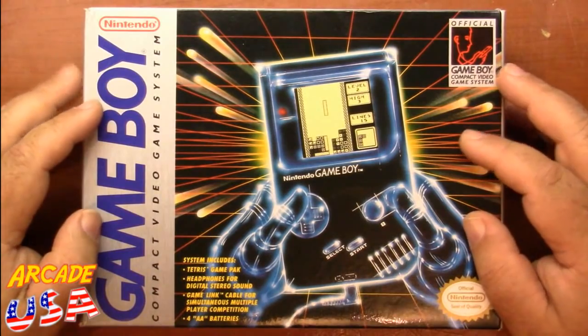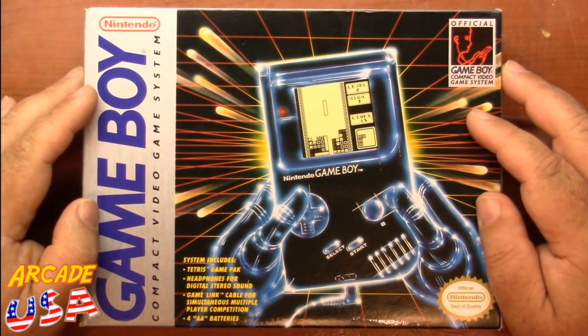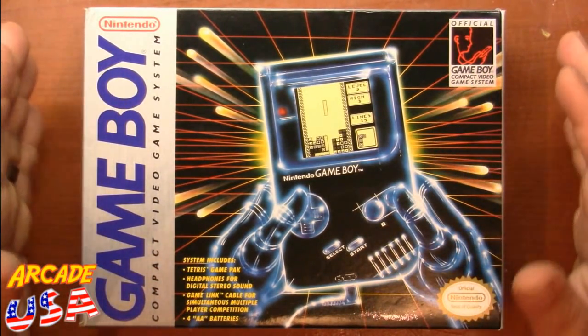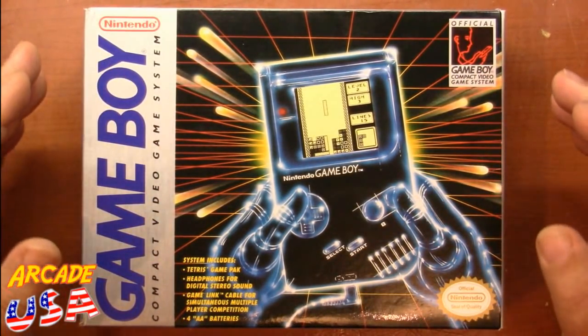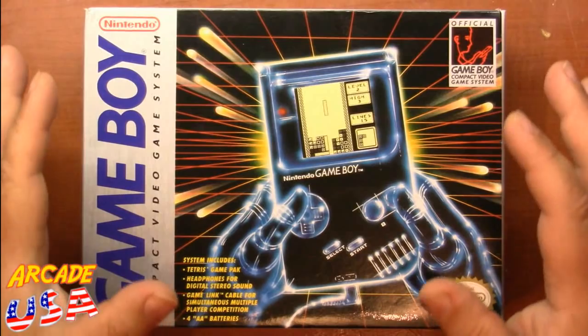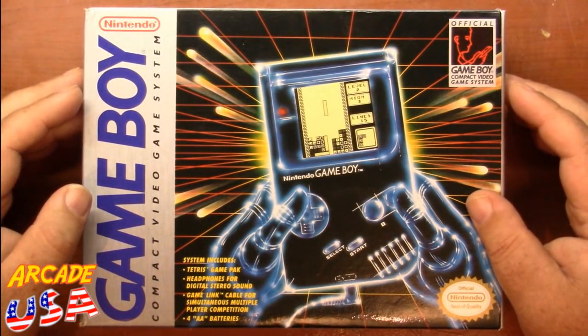This is not my original. This is one I picked up a few weeks ago, but it is the same one I got back then. You know, the box and everything. And I really like this box. It looks really cool up on the shelf.